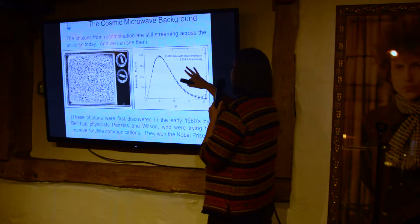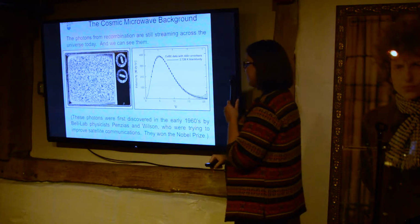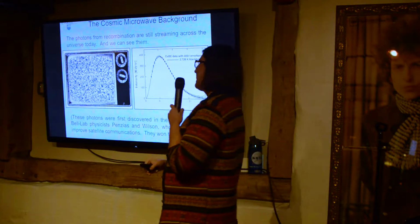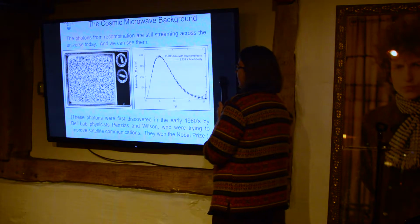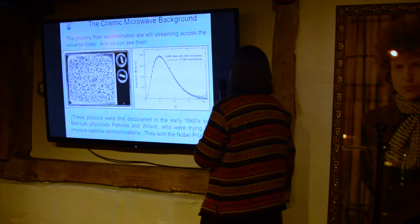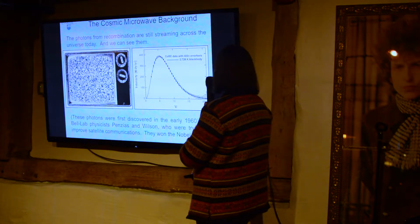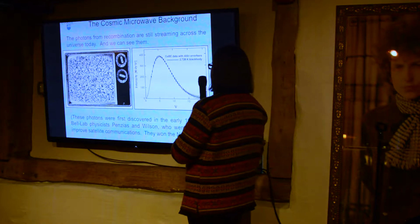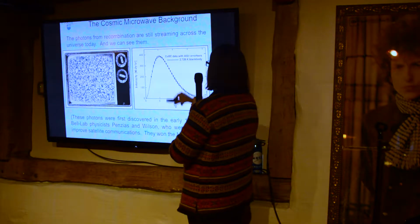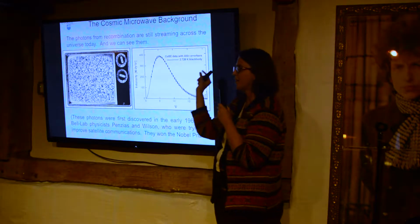This plot here is the black body radiation measured by the COBE satellite in the mid-1990s. And it's very, very close to a black body radiation corresponding to a temperature of 2.728 Kelvin. That directly matches predictions, and those error bars are blown up by 400 times. So very, very accurate.